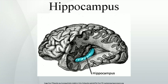The inputs from the septal area play a key role in controlling the physiological state of the hippocampus. Destruction of the septal area abolishes the hippocampal theta rhythm and severely impairs certain types of memory.